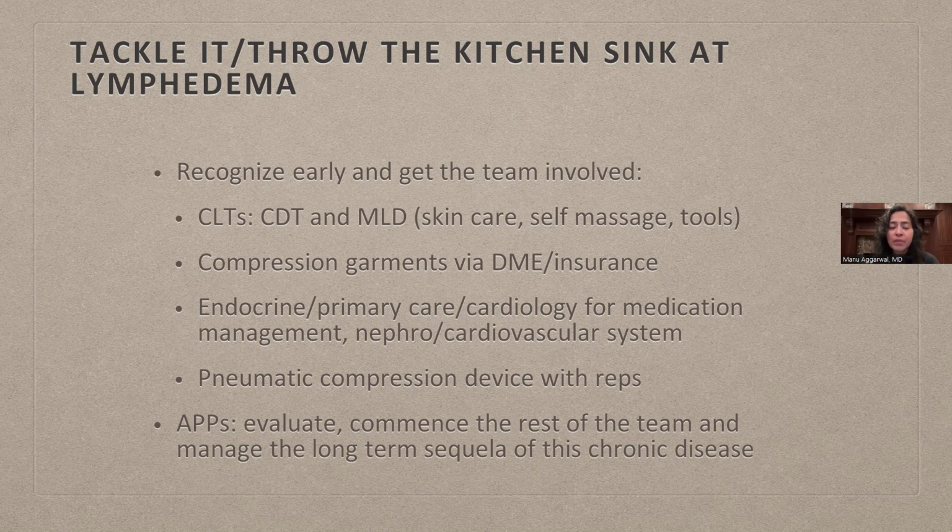And so oftentimes with these patients, we're getting them started with just awareness, because oftentimes they will get a nice reduction pretty quickly with their CLTs. And so then we don't want them to necessarily have a compression garment and then 4 weeks later they're.